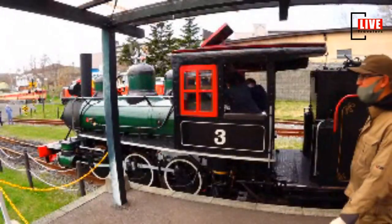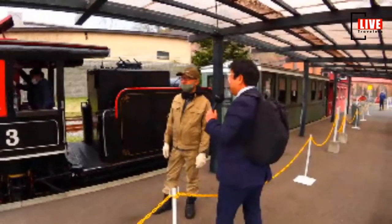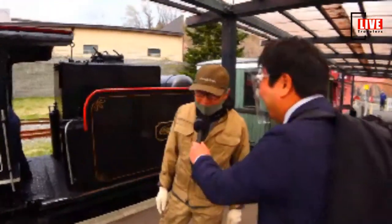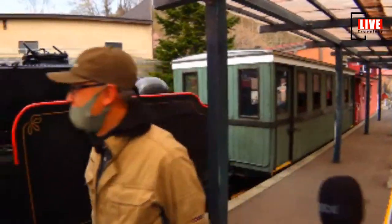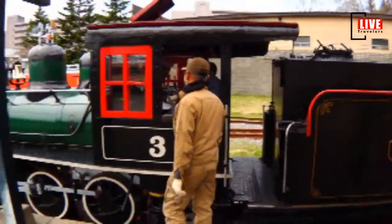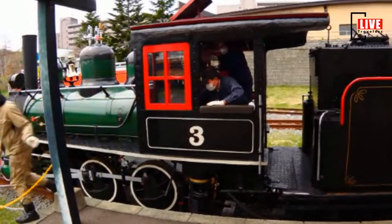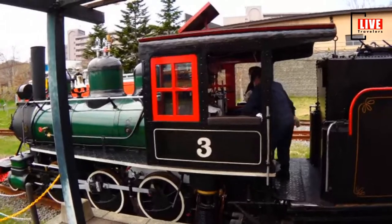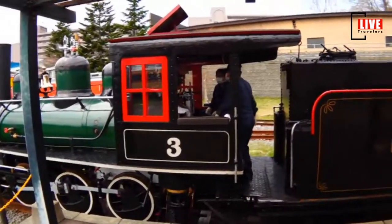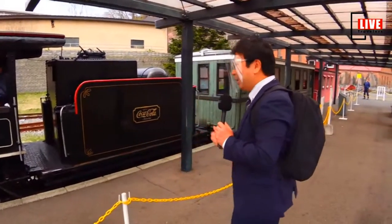Okay, I'd like to introduce you to Sato-san. He's the conductor for today. Good morning. Welcome aboard. Today we'll give you a very special seat. Actually, Sato-san wrote many books in his career. He is a journalist, but he loves steam locomotives and trains. So he finally started to work in this museum as he wanted to be a driver today.